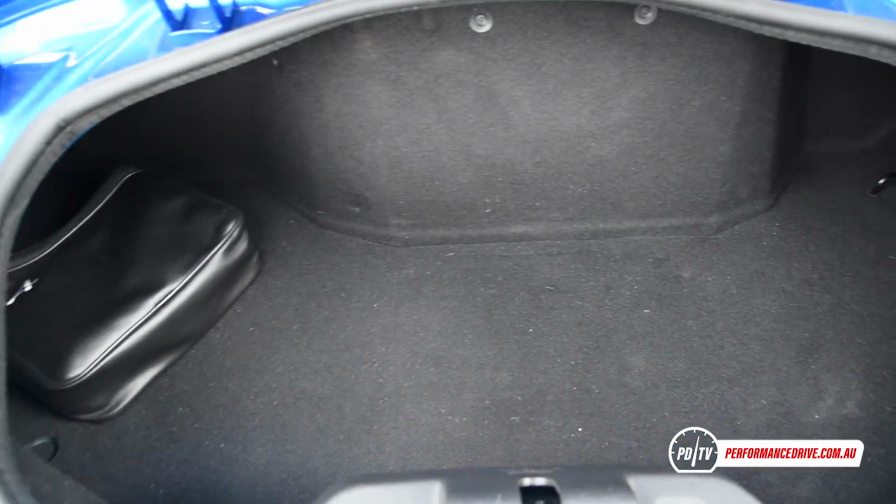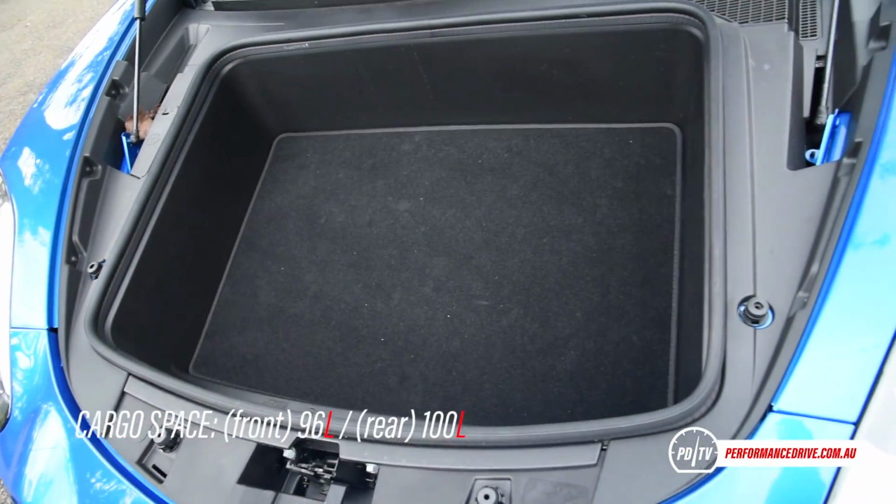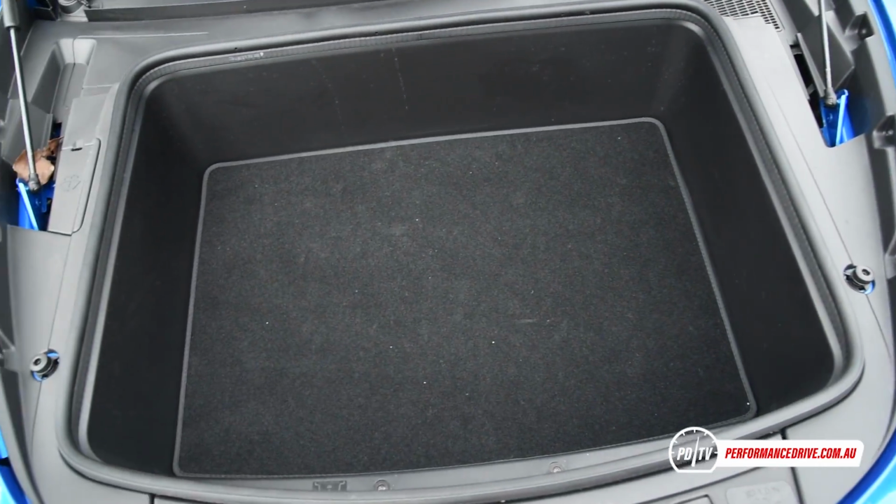Power comes from a 1.8 litre turbo 4-cylinder. It's actually a retuned Megane RS engine producing 185 kilowatts. This is what it goes like.